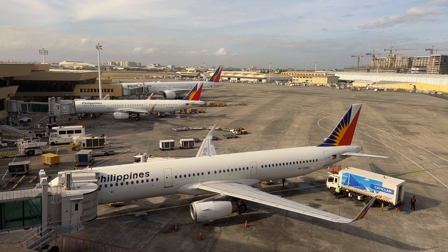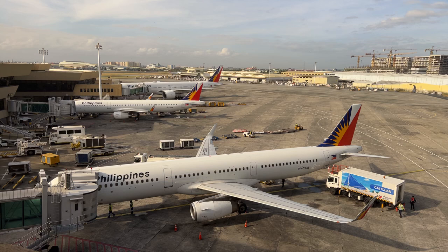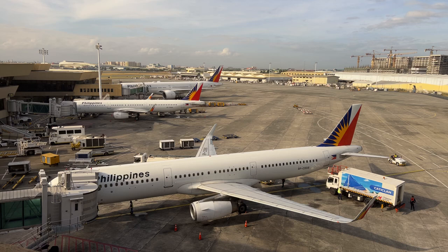Ayun, meron nang nagta-taxi ngayon na Cebu Pacific. Is that an A330? Mukha bang A330 yun? Hindi. Yun yung nasa malayo. Ayun, hi Mitch, papadaan muna bago pumasok sa school, di ba? At least napasyal na kayo sa NAIA. So yun yung nangyayari ngayon, nakapark lang muna sila ngayon.